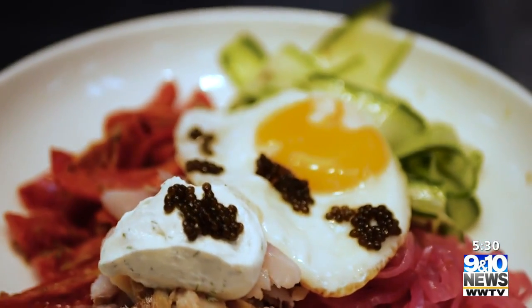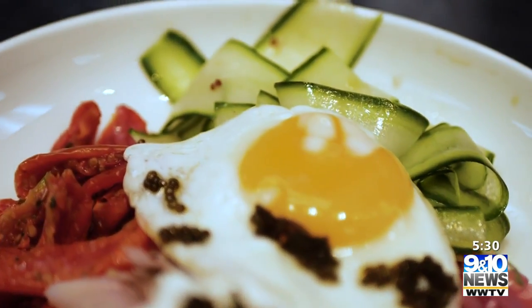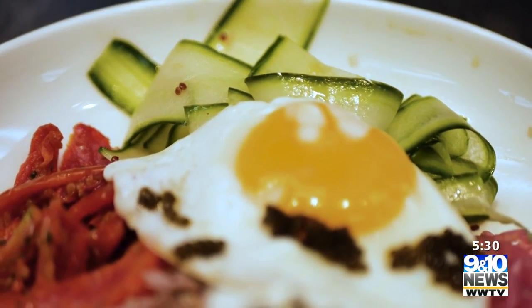That's a good and different way to feature local Michigan products. I'm Chef John Clements with Mission Point. Good eats.